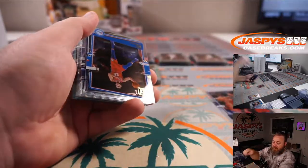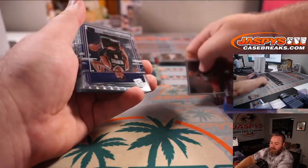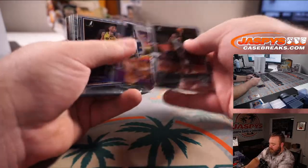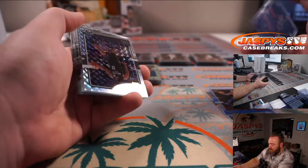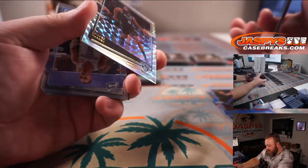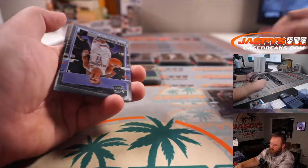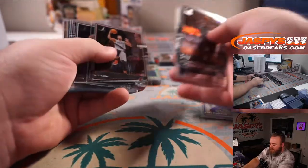Ja Morant for the Grizzlies, Mike Krasinski, and Ben Simmons, gold for the 76ers, and James Robinson. James Harden, a little mosaic. James Harden for the Nets, Leo Kor. Obi Toppin for the Knicks, Eric Ainge.